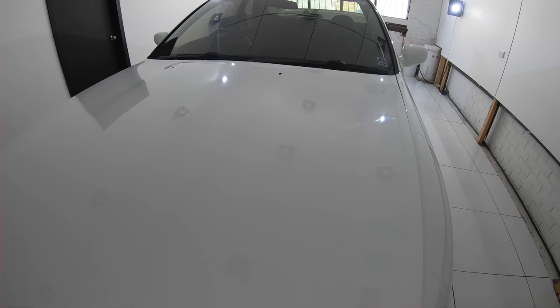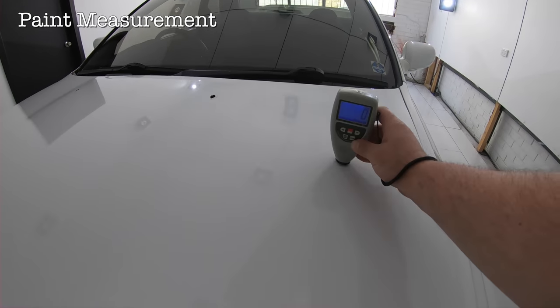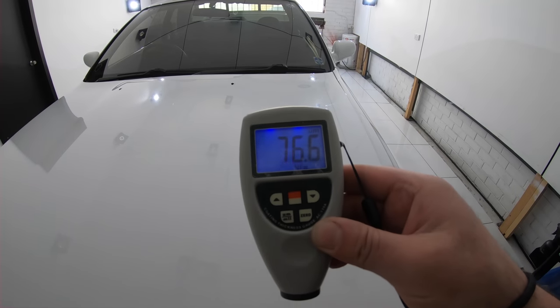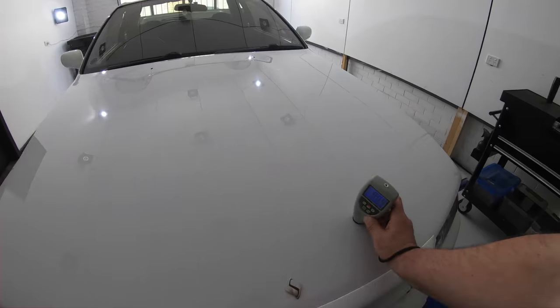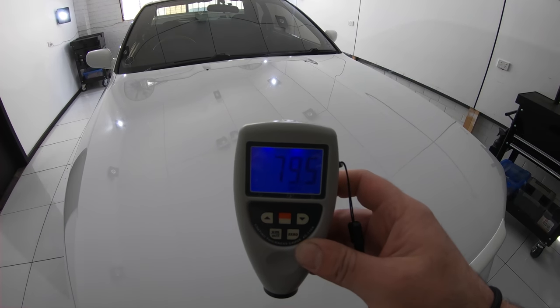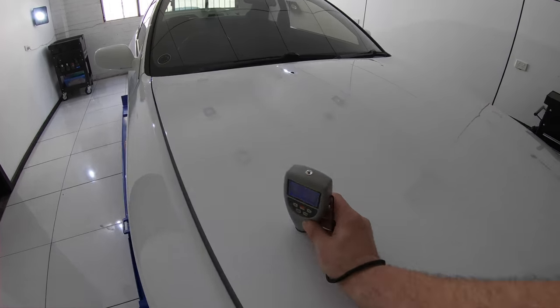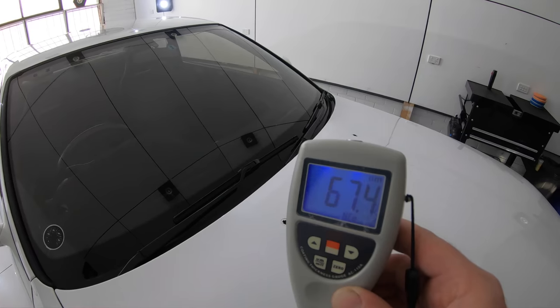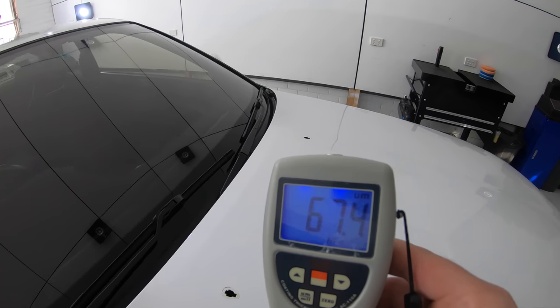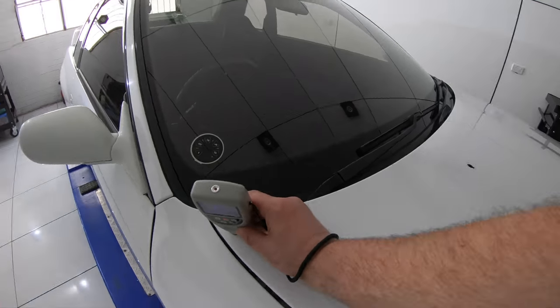My next step was giving the car another IPA wipe down, followed by measuring the paint's thickness. Now, to get the most accurate reading, it's always best to measure clean bare paint, as any existing grime or even dust on the paint can give false thicker readings. And although I did measure the paint when the car came in for a quote, the readings I got after decontaminating the vehicle were even thinner, which is usually the case and the true readings you should go by.